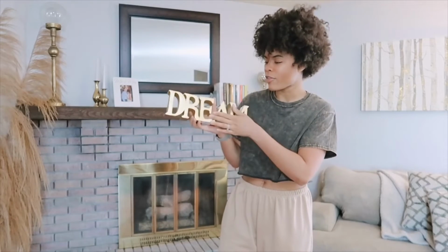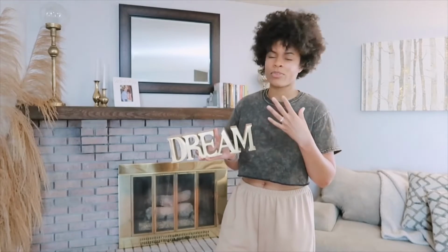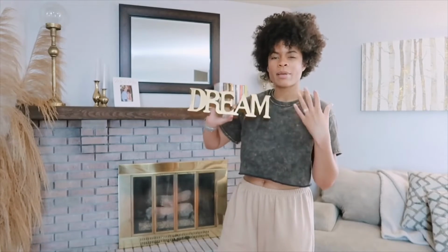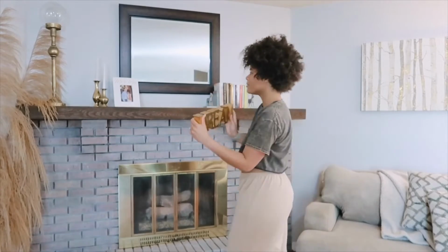But I actually bought this for my office when I was living in Missouri, and now I just moved it to my home, and I love repurposing things. Like if I change my office aesthetic, or I want to use something for a wedding, or buy decorations for a friend's baby shower, I love being able to repurpose things and use them in my home or for other things as well. So that is this sign.